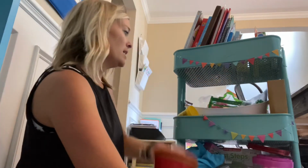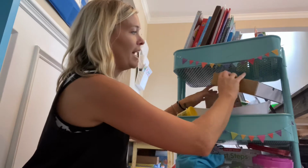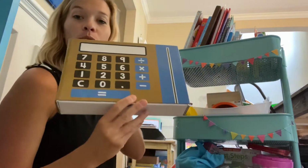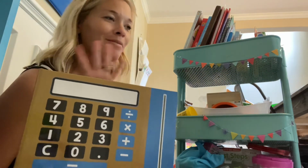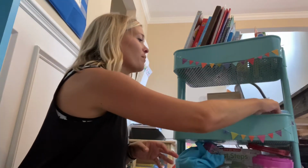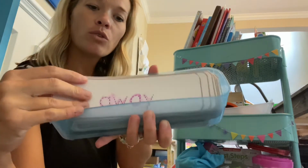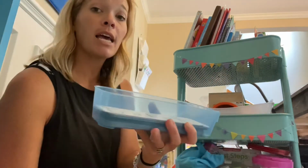And then right in here, I have that little pretend cash register from Target, which they just like to use to play store and stuff. I'm not really working a lot on money with him this year. And then we have, these are also from Let's Play School, the little things that he can trace. He does love these.